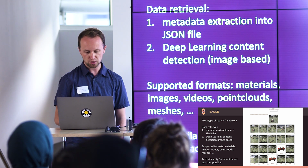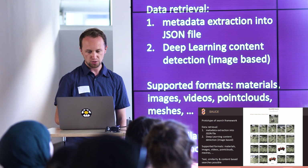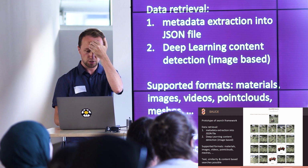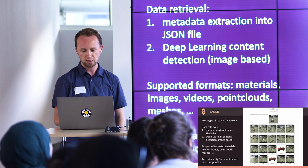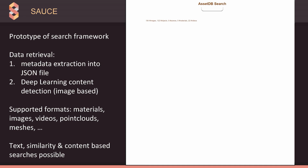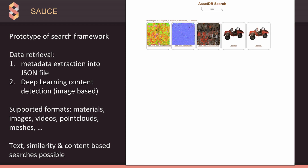What I will show you now is a small demo of the search framework. As I said, it's a minimal prototype which shows the search of smart assets. So, for example, it's now here searching for the keyword Jeep. Can you read that actually? Yeah. And so the first step is just grabbing the name Jeep from the names of, for example, material files or the naming of the 3D file, and it will be found, obviously.